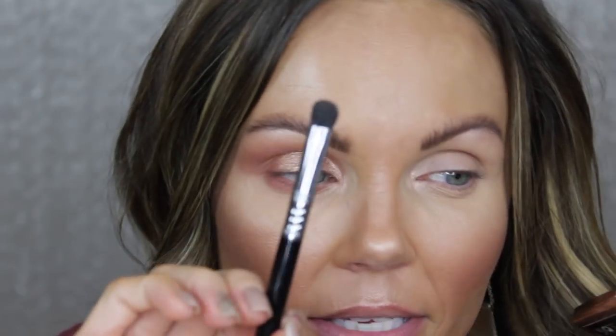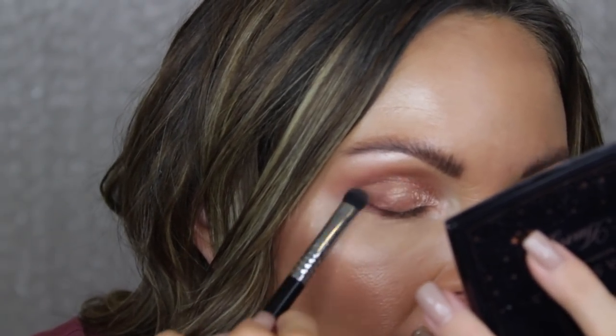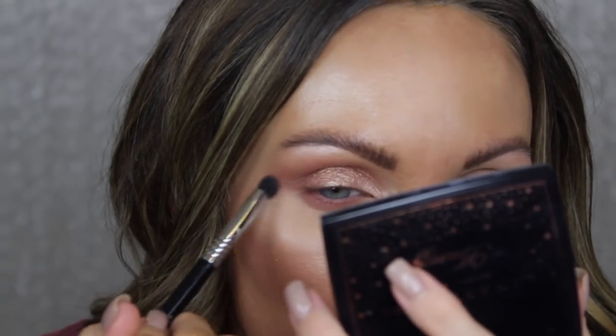Okay, I'm gonna take that same brush, and I'm gonna go into that darker shade on the bottom row and just pack this. And just really try to pack this shade, because I need just a little bit of definition there on the outer corner that I'm just not getting.